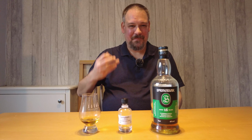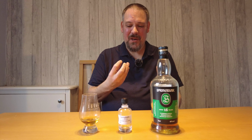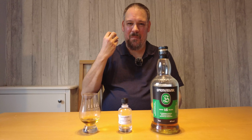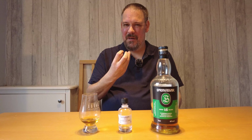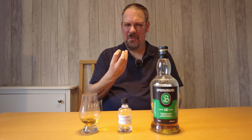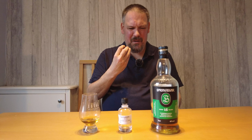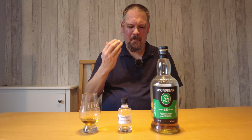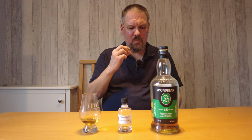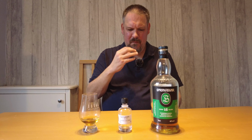On the palate again, tropical fruits, vanilla, oily, waxy, licorice, earthiness in there as well, just a hint of it, hay, straw-like, a little bit of funk, and soft spices on the finish, a little bit of pepper, fruity.